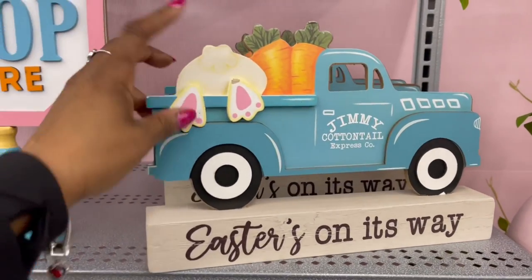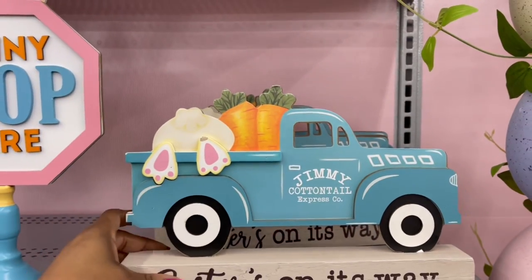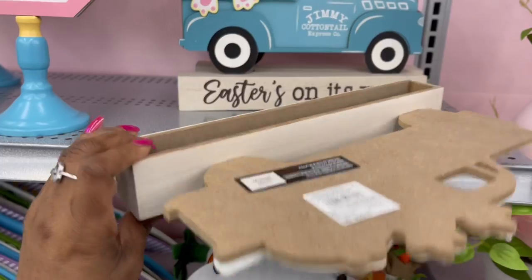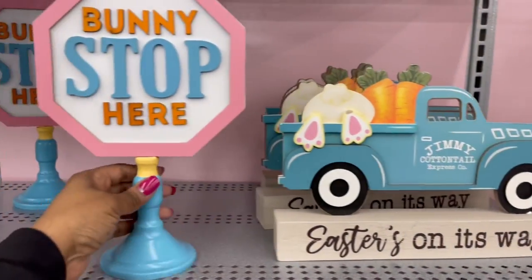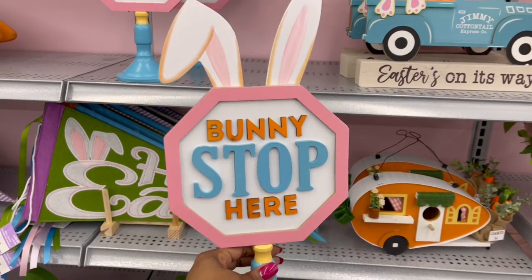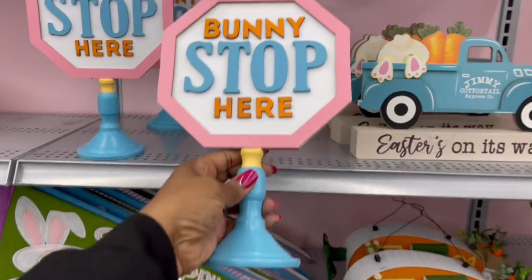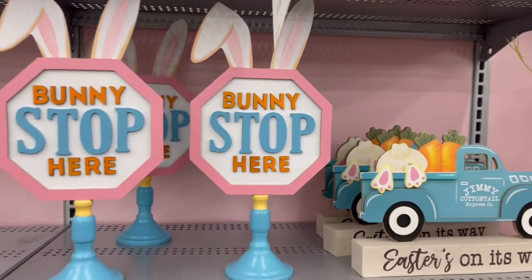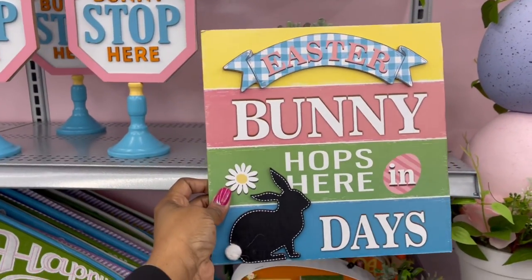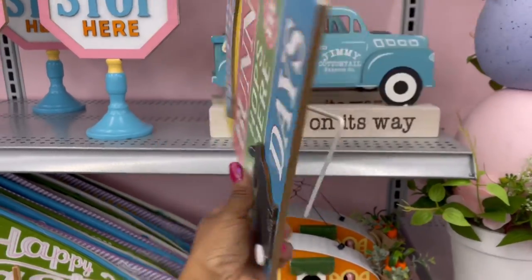Easter's on its way. Oh my gosh, with that bunny butt sticking up. Jimmy Cottontail Express Company. That's cute. How much is this? $16.99 for that. How stinking cute is this? Bunny stop here. Girl, 20 bucks. Yes. That's cute. Oh, here's one up here. Easter Bunny hops here in how many days? Throw that on the chalkboard right here.